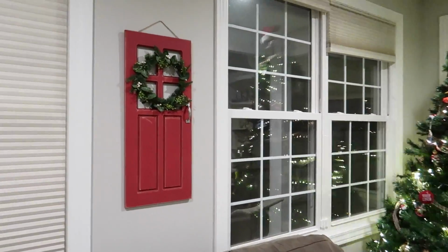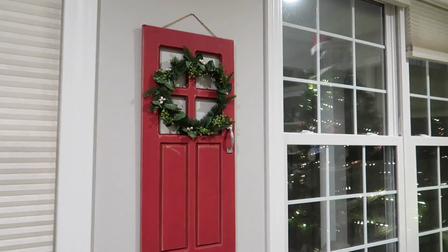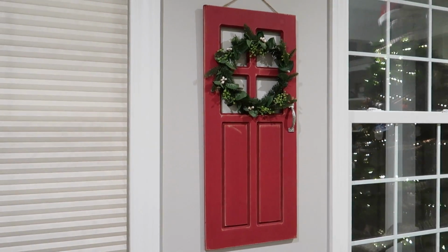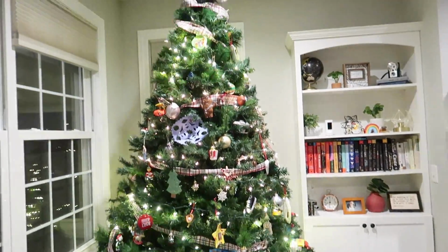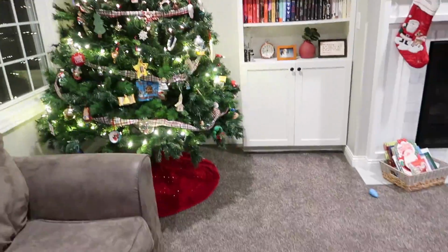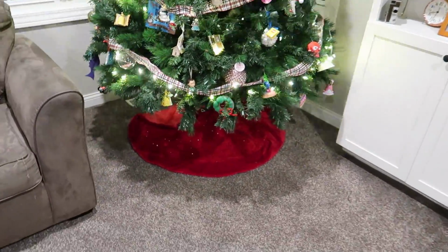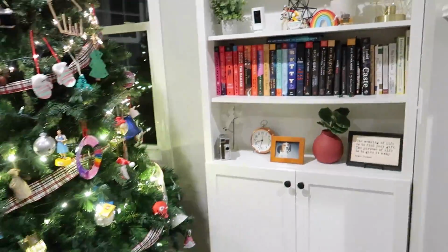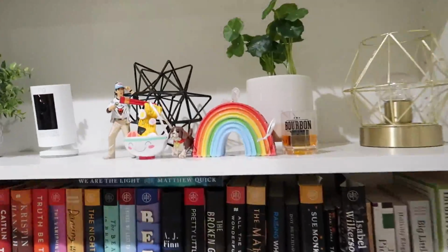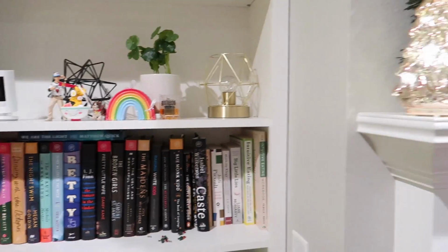Okay, so this wall hanging I always put up here. I just switch out the one that's normally there. I think this red door is cute because we have a red door on our house. I believe I got that at Joann along with this pillow. And then of course the Christmas tree with all our eclectic ornaments and Santa hat. The tree skirt is just a plain red velvet one. I believe I got that at Joann Crafts also. I have all of our ornaments just sitting out right here because I want to show those to Adam and the kids before I hang them on the tree.